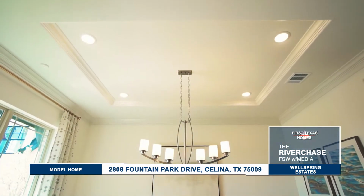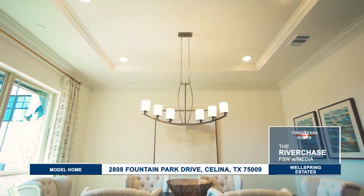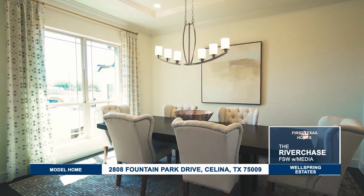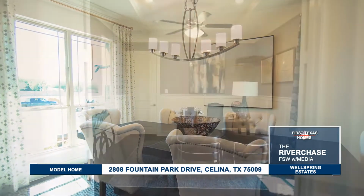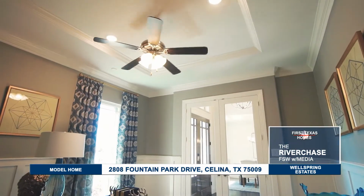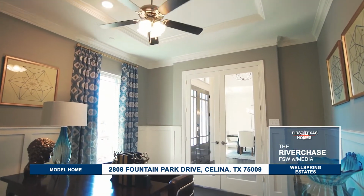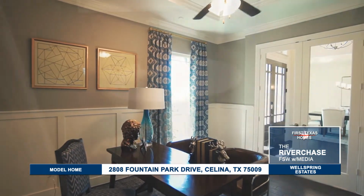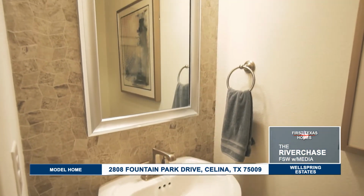Right of the foyer, you'll find an elegant formal dining room with tray ceiling, double crown molding, and beautiful large windows, perfect for special occasions. Pass through the French doors into the private study, featuring tray ceiling, double crown molding, ceiling fan, shaker-style wainscot, large closet, and access to one of the powder rooms.